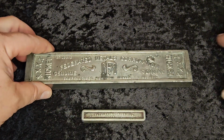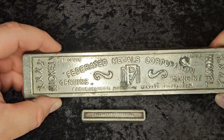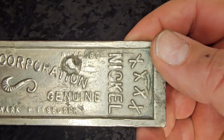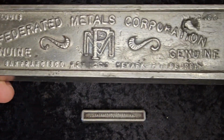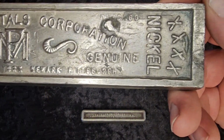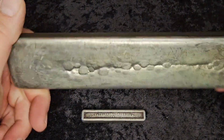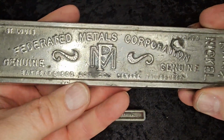This guy here is a Federated Metals Corporation bar. And you can see it has different names. St. Louis, Chicago over here, and this where it's got a pour hole in it. San Francisco, New York, Newark, and Pittsburgh. Another 4X nickel. Hand poured. Has some uniqueness to it.